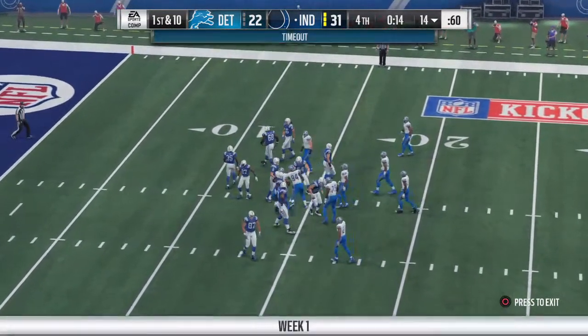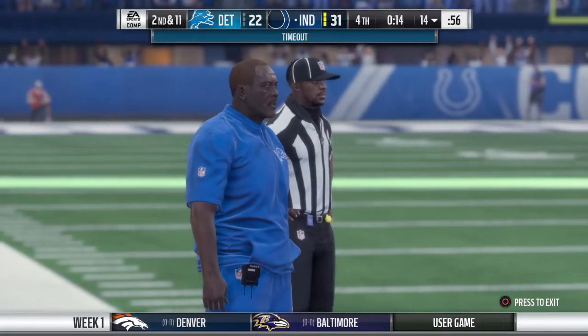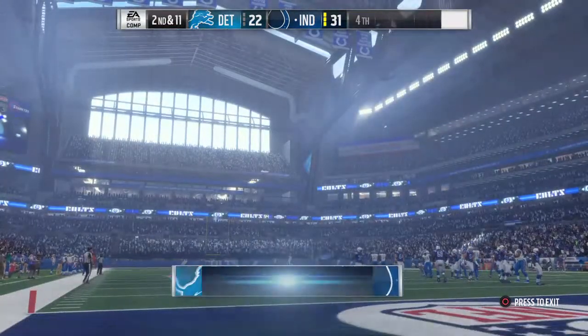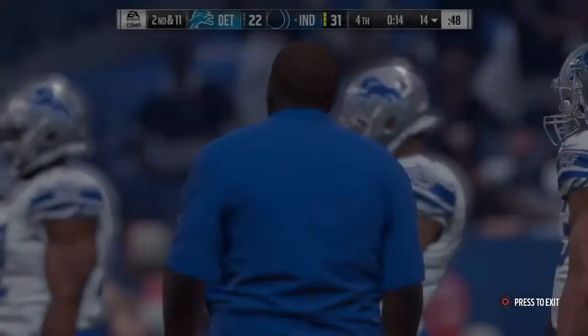The Colts in victory formation now as they take the knee. And play is stopped here. Timeout. It's the defense calling the timeout here. It'll be their third and final timeout, so as they talk things over, we'll step aside.